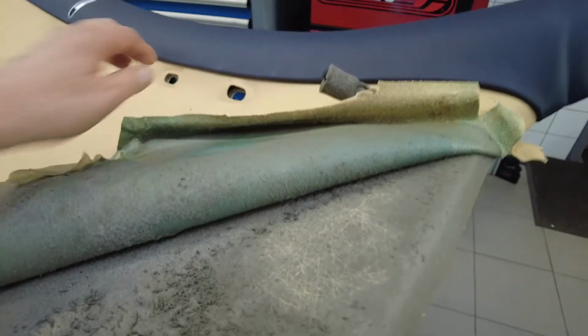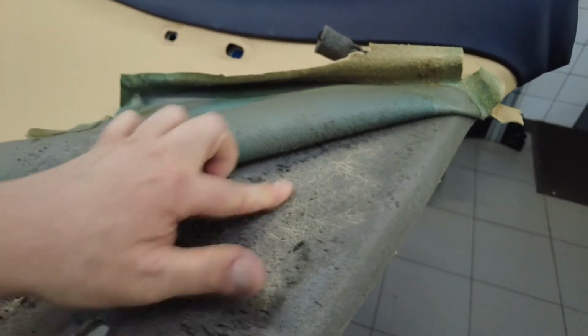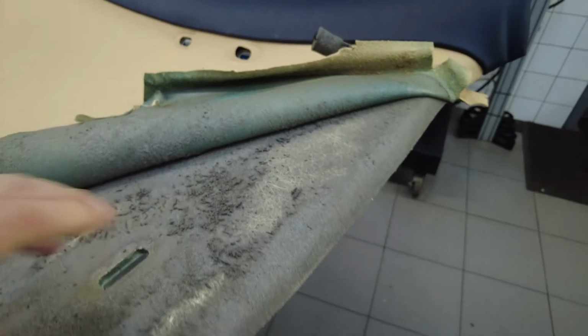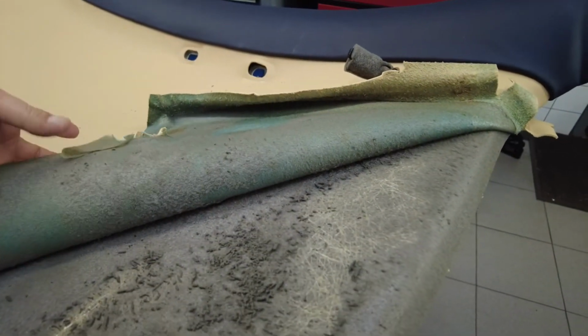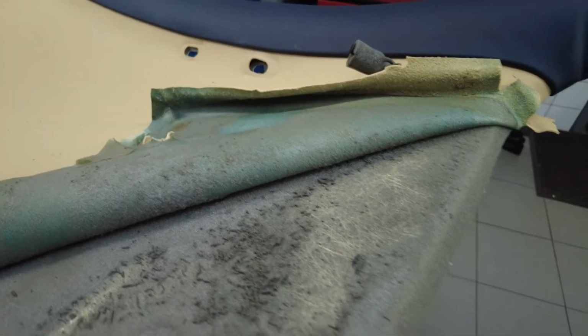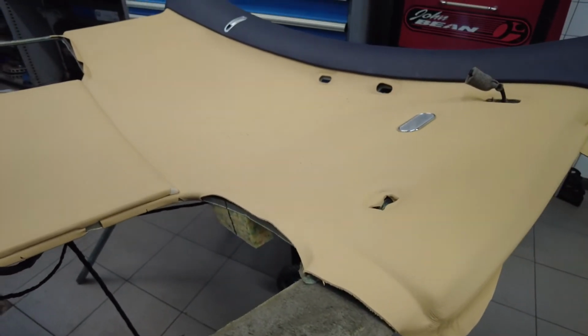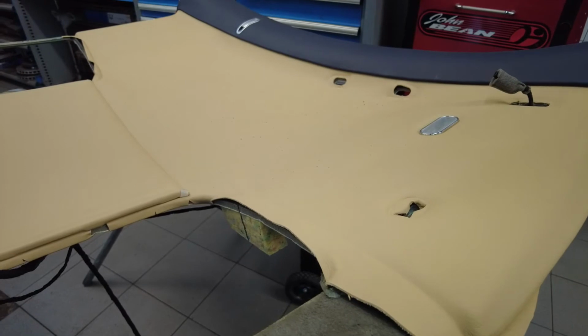And to do the repair, we're going to scrub all this off. We're going to clean it using different tools. We're going to do the same to the leather on the inside. And then we're going to apply the adhesive and put it all together and put it back in the car.